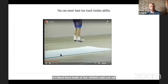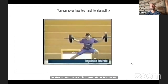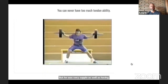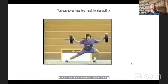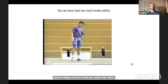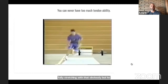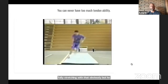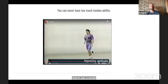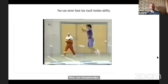If you look for Werner Gunther, as you can see, just Gunther in the top corner there. He was very supple as well as having extreme plyometric ability. His whole training system is laid out within this video. He's a big man, like 110 kilos plus. He wasn't fully stretching with that, obviously, but he has this plyometric ability. And he was a world-class shot putter. I think he won some titles, championships. Often big athletes think that it's not possible for them.